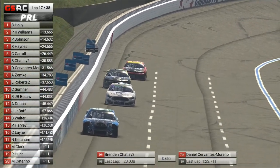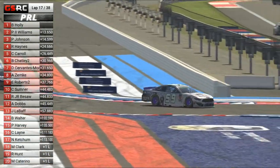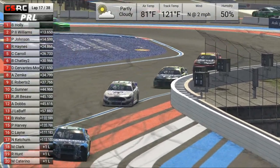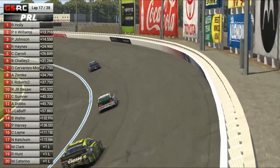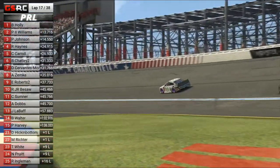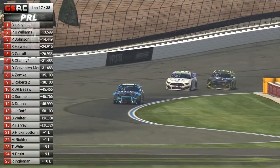Yeah, and it's interesting you mentioned that it's gone back up, and it's probably the worst time for it to go back up. These guys are almost certainly coming up to the point where they're going to take their stops. I don't foresee any reason why anybody is going to stay out longer than 19 laps. We're right at the end of the tire life, and the track temperature is going up, so they're going to have even less grip than they already were.